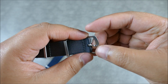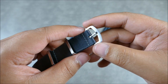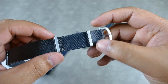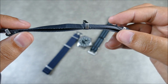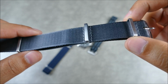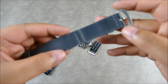Although aesthetically it definitely does the job, it's just not as awe-inspiring as the rest of this beautiful hardware. Of course, nice and squared off, professionally done. You do have the floating keeper, which is a really nice innovation many other brands have caught on to. And of course the materials here in this nylon are just absolutely fantastic.